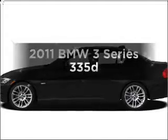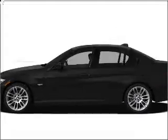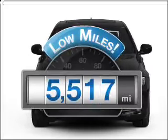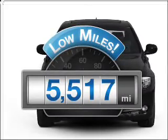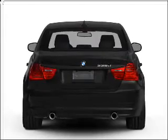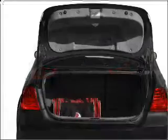Imagine yourself in this 2011 BMW 3 Series. This is the set of wheels you've been looking for. Low mileage is an important factor in your purchase, and this vehicle delivers a low odometer reading with a solid six-cylinder engine that responds smoothly to its six-speed automatic transmission.